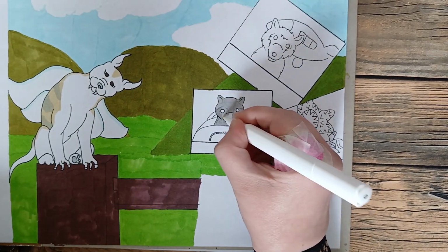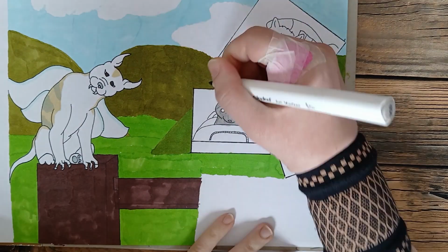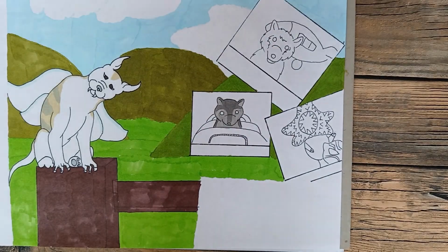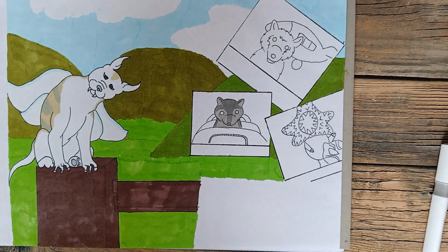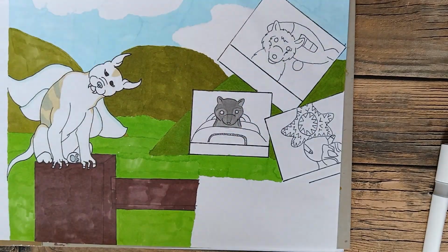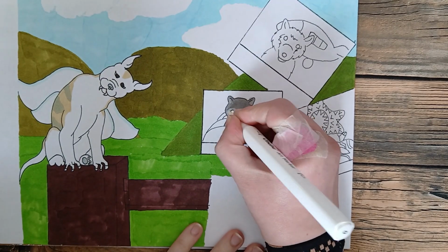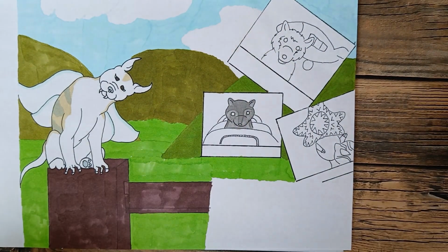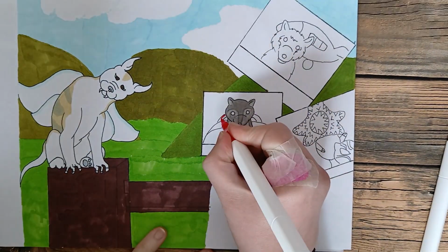With Cub, I'm really annoyed that I did this. His lighter colour is a really pale grey, and I should have had a look at my Winsor and Newtons to see if there was a paler grey that I could use, because it just looks terrible. In the end, I also used the colourless blender to try and lighten it a bit.